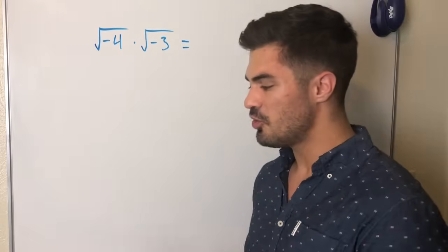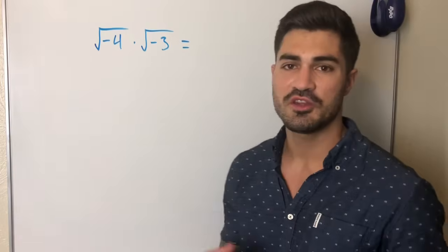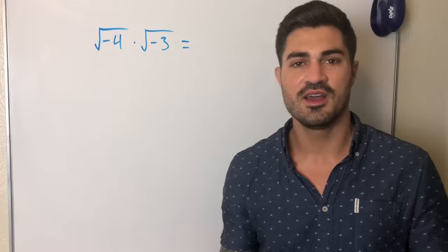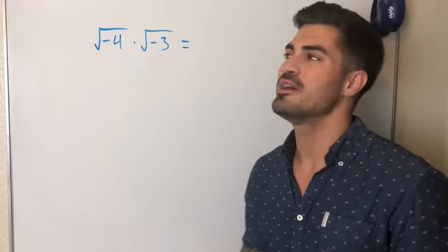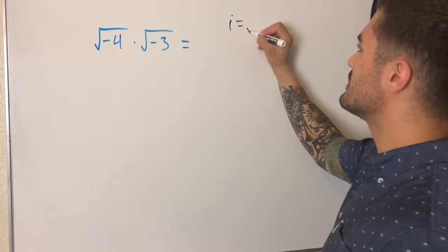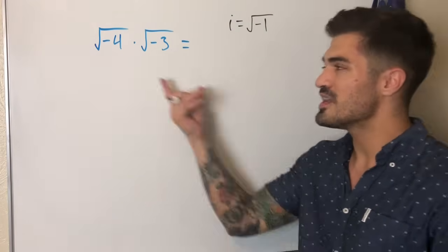All right, so now we're being told to simplify an expression. So this is the expression we're given. The first thing that jumps out to me is that we have negatives under square roots. That means we're going to end up with i's, right? And if you remember, what does i represent? i represents the square root of negative 1, all right? So that's how we simplify this.